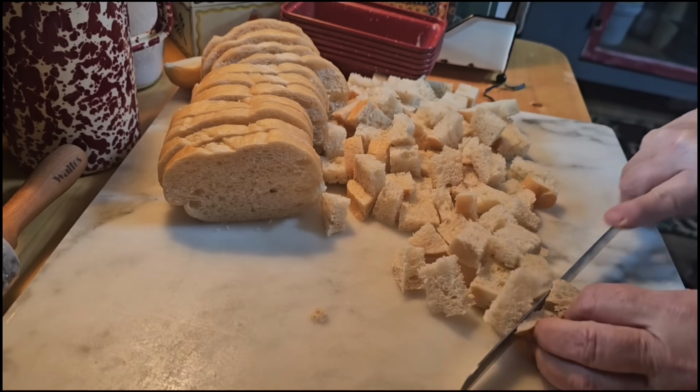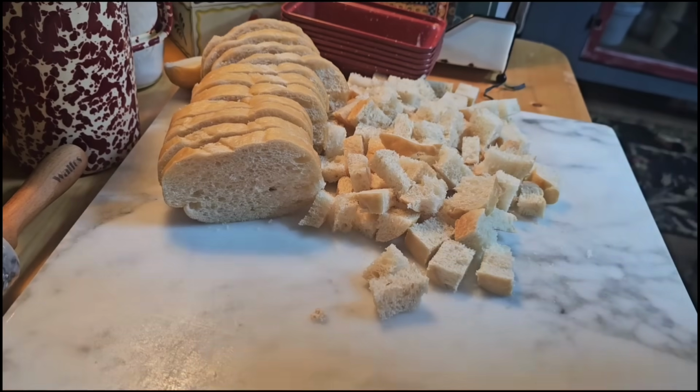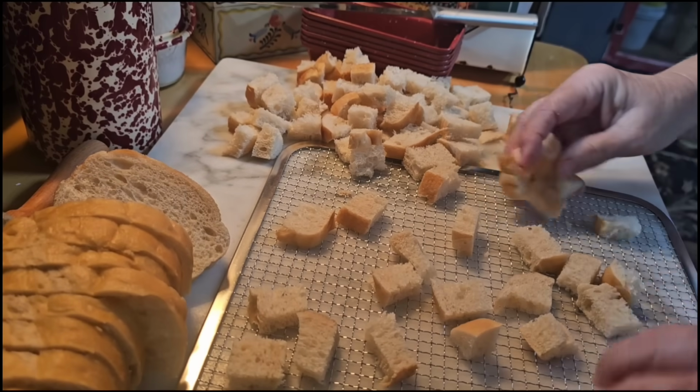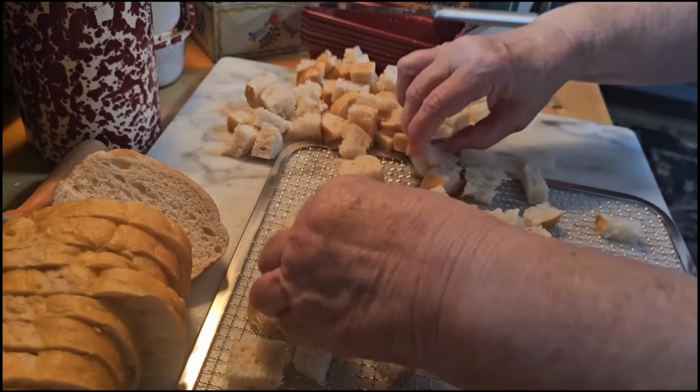My kids and grandkids, they love to come over for Sunday dinner and see the homemade croutons and the homemade ranch dressing. They love it.